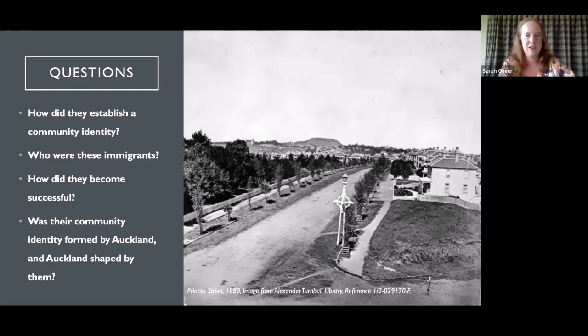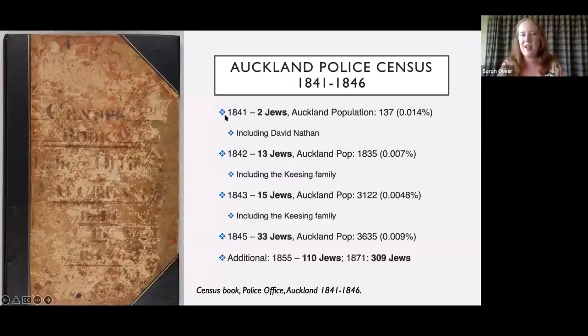This is the 1841 to 46 census, and this is the first year that Auckland had a census, and there are 2 Jews in Auckland, including David Nathan. He was one of the first Jews in Auckland. The next year there were 13 Jews, then 15 Jews and then 33 Jews. Within 10 years, it had more than tripled to 110 Jews, and in 1871 there were 309 Jews in Auckland. And it was always a very small percentage of the community.